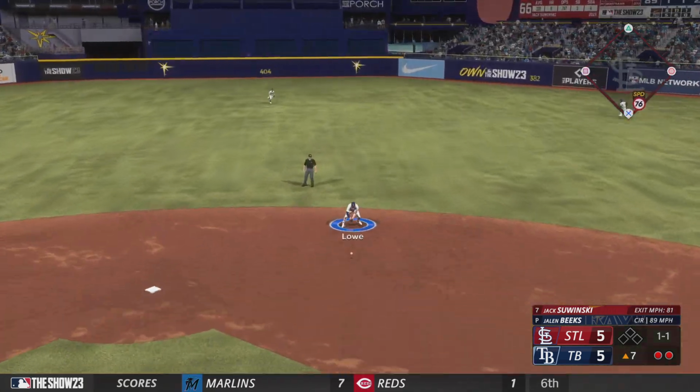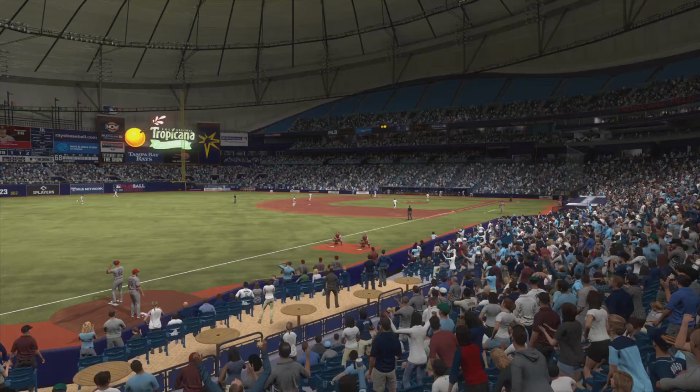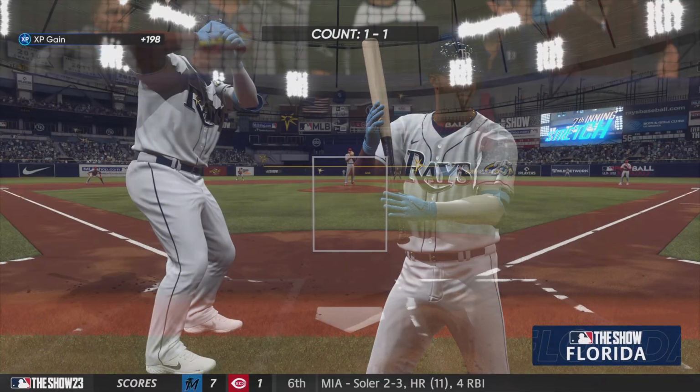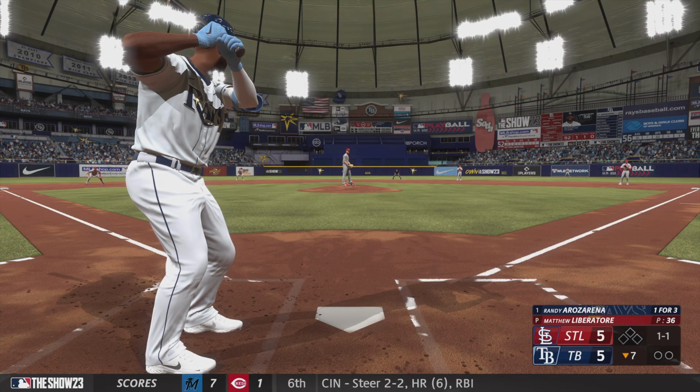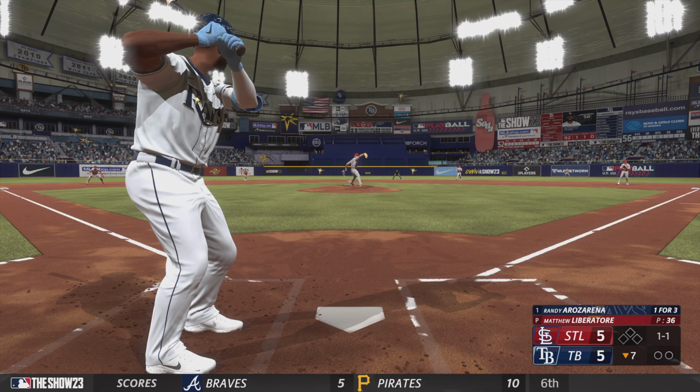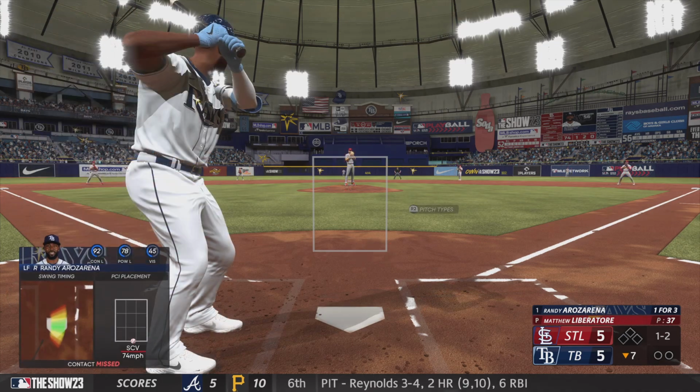On the ground. Lau sends it to first. And that'll do. Back here at the ballpark, set for the last half of the 7th. Now up for Tampa Bay, Randy Arozarena. So now 1-2. 2 strikes.